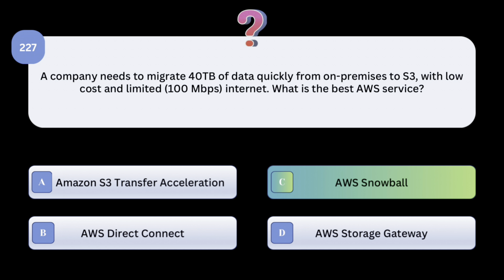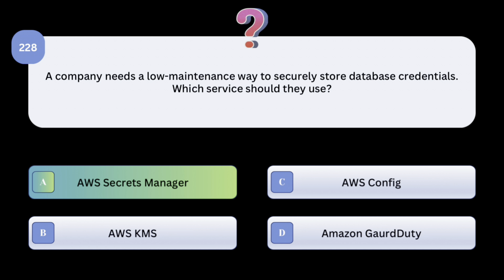A company needs a low-maintenance way to securely store database credentials. Which service should they use? Correct answer: AWS Secrets Manager. Explanation: Secrets Manager helps securely store, rotate, and retrieve credentials and API keys with minimal effort and integrated encryption.